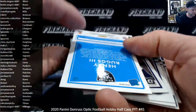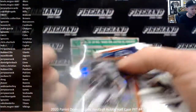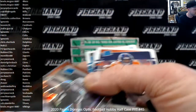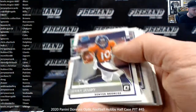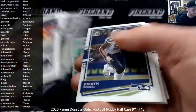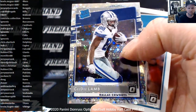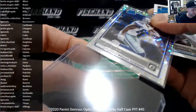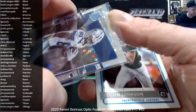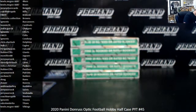Numbered to 99, Henry Ruggs III, rated rookie red for the Raiders. Numbered to 125, CeeDee Lamb, rated rookie for the Cowboys, LG Mints. Alright, that's box one.